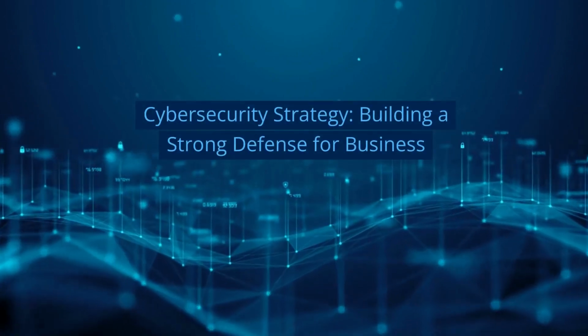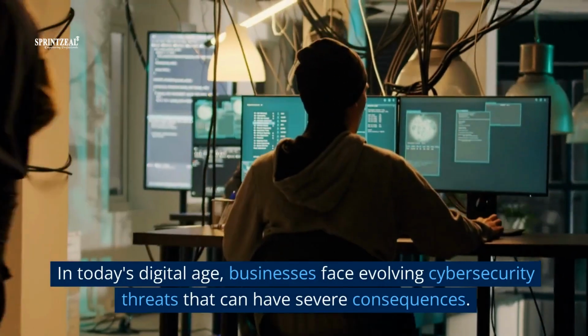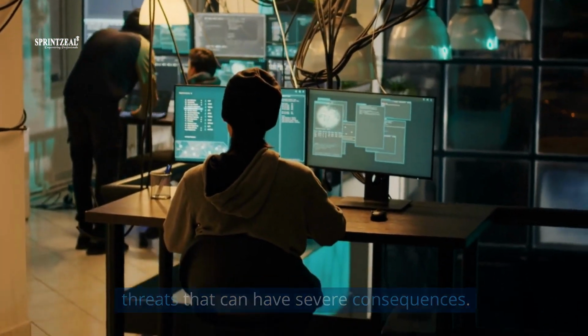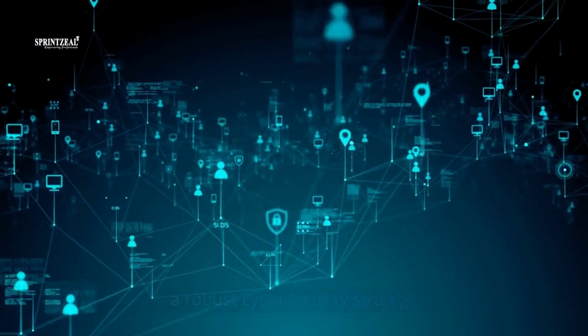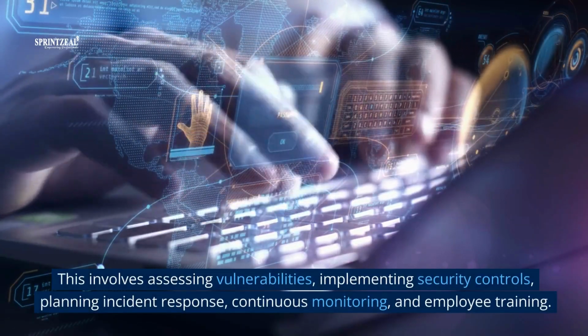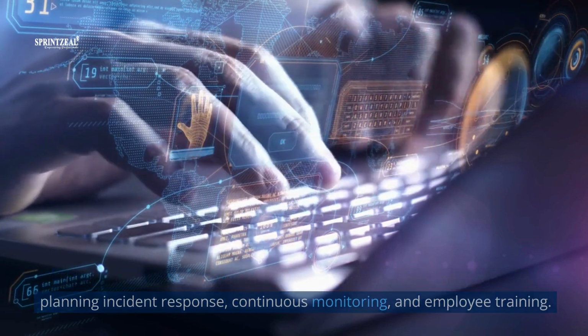Cybersecurity strategy, building a strong defense for business. In today's digital age, businesses face evolving cybersecurity threats that can have severe consequences. To protect sensitive data, organizations must develop a robust cybersecurity strategy. This involves assessing vulnerabilities, implementing security controls, planning incident response, continuous monitoring, and employee training.